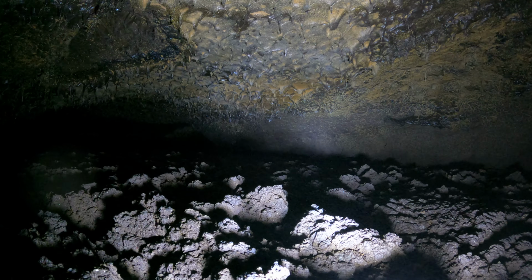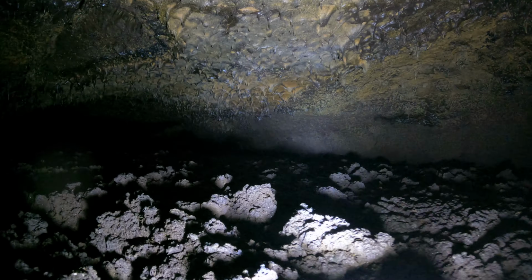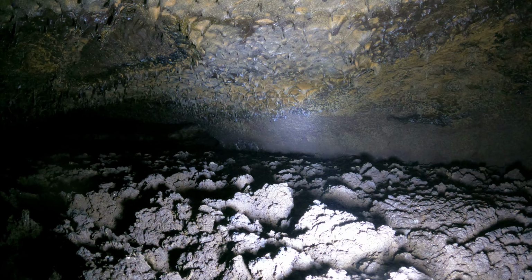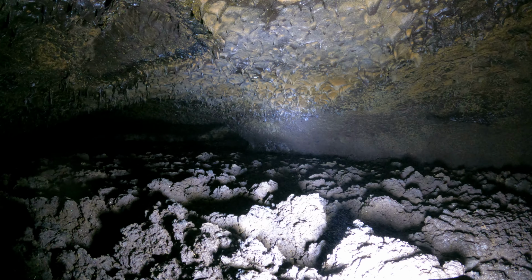Okay, so I'm at Lava Beds National Monument. I'm inside the catacombs. Catacomb cave, whatever you call it. Anyway, so I'm on my third flashlight out of four. So I'm definitely heading back towards the entrance now.